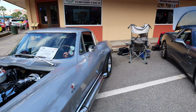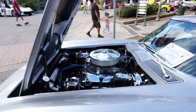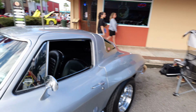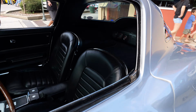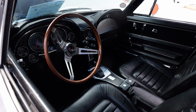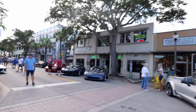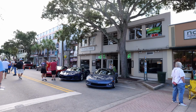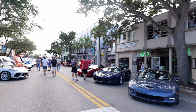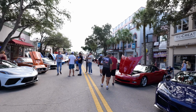Guess what year this is? 1966, guys. Wow. Look how much room inside. It's crazy. Wow, look at the steering wheel. Nuts. Alright guys, and don't forget, we upload new YouTube shorts every night at 8 p.m. So you're going to probably see all these cars on the shorts because it's just a lot to cover today. But yeah, let's go cover one or two more.